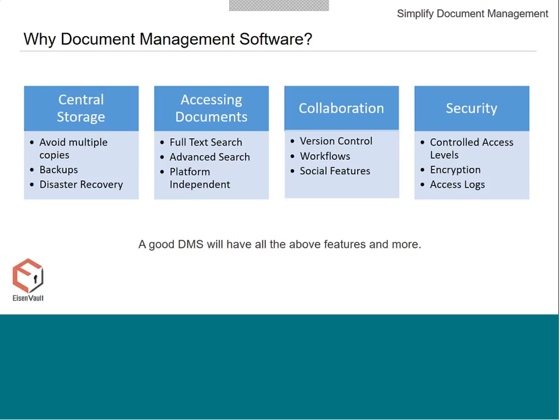On your screen you can see four major categories of features that a good document management system should have. It should provide for central storage, which means all your important documents are stored in one central repository. So you avoid multiple copies. This repository is regularly backed up.